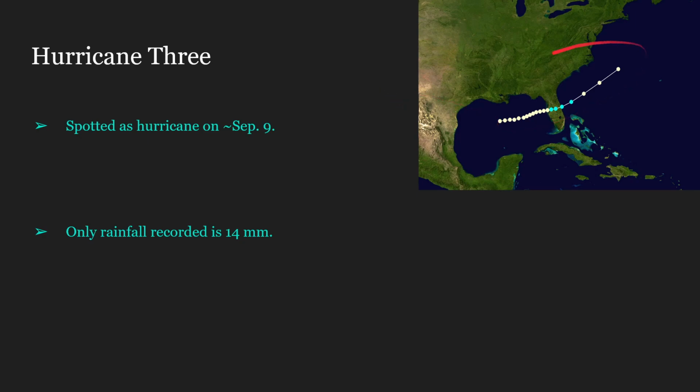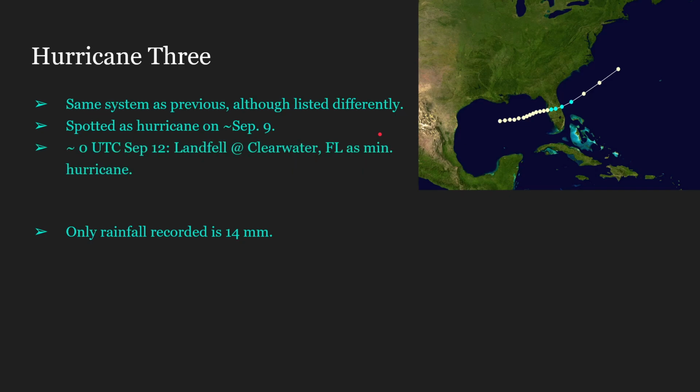What you at least know about Hurricane 3 is that it was spotted as a hurricane almost smack dab in the middle of the Gulf of Mexico on around September 9th. Again, this system may be Hurricane 2. Again, it is listed differently. At around 0 UTC, September 12th, Hurricane 3 would landfall at Clearwater, Florida, as a minimal hurricane. Minimal hurricane being winds of 74, 75 miles per hour.